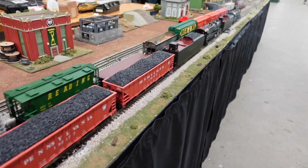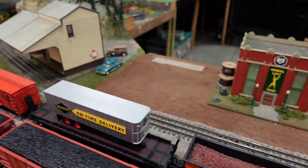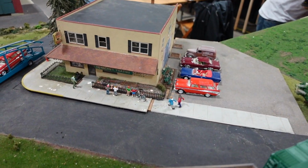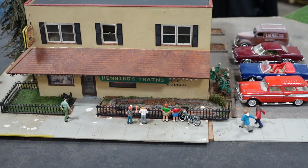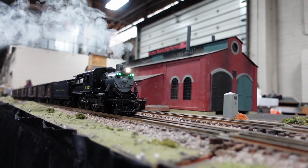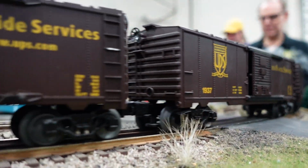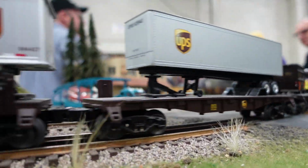Reading in Pennsylvania. Awesome. Got a sound car on there, and a coal drag. And I actually just bought one of these cabooses today at the show. And there's the shop right there. There's Henning's Trains, right at the front. It's awesome. Yep, have a great day.